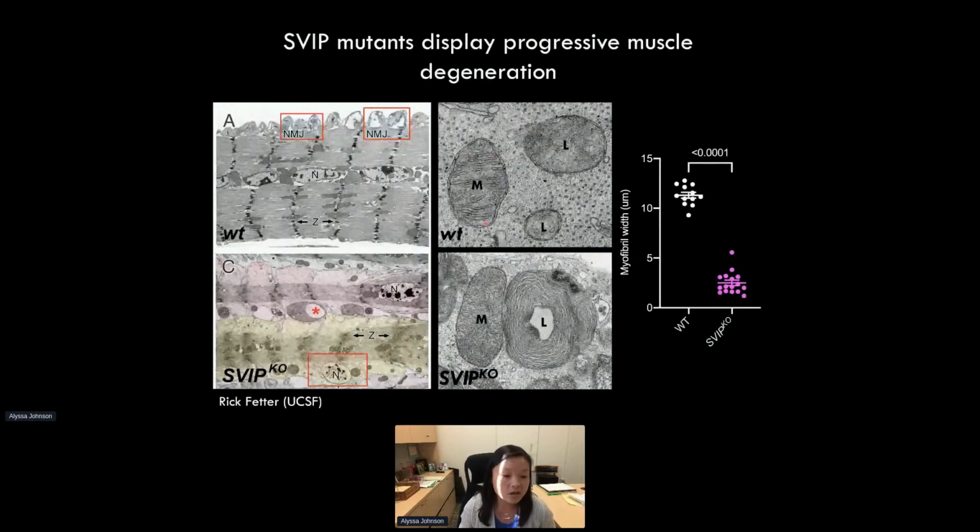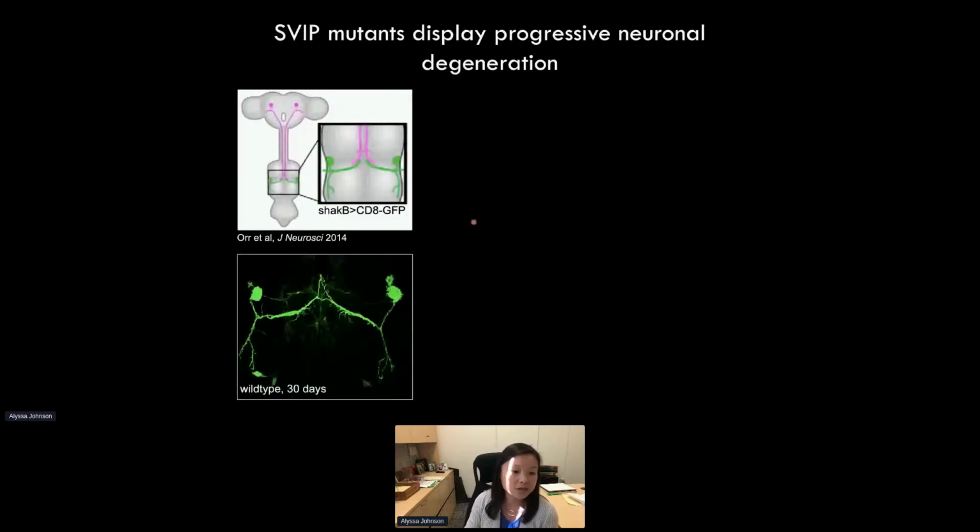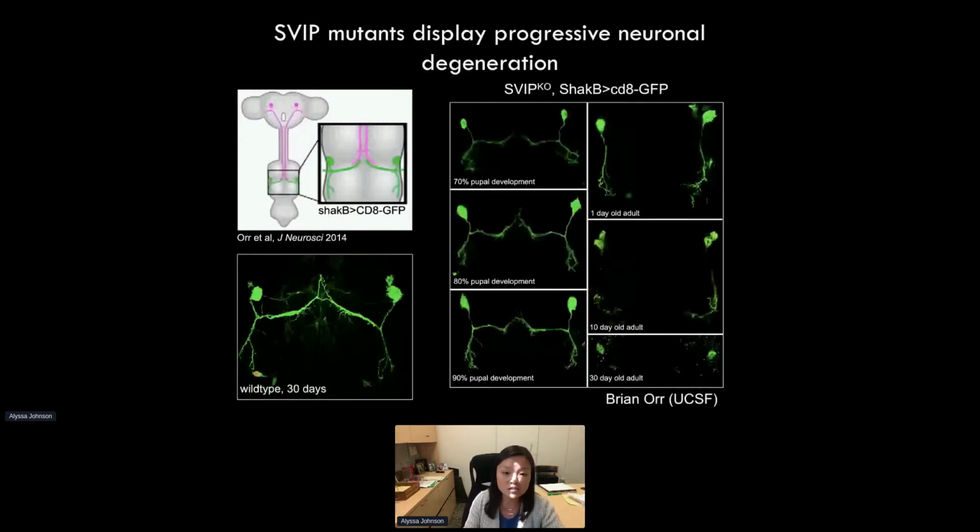We then looked at neurodegeneration. So we looked at a pair of motor neurons in the ventral nerve cord, which we stained with GFP. In wild-type animals, these neurons are stable really throughout their life, and so you can see these cell bodies and then these dendrites that project out. In the SVIP knockouts, we see that these neurons initially develop normally. So you can see throughout different stages of pupal development that they form these pairs of dendrites. However, even starting at 1-day-old animals, you can see degeneration of these neurons, and by 30 days, there really isn't much left of this pair of neurons.